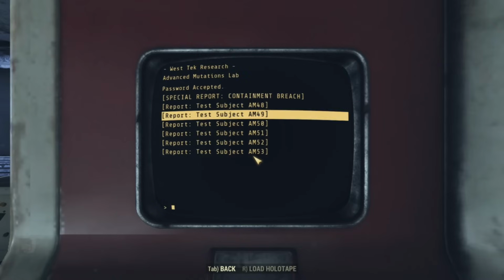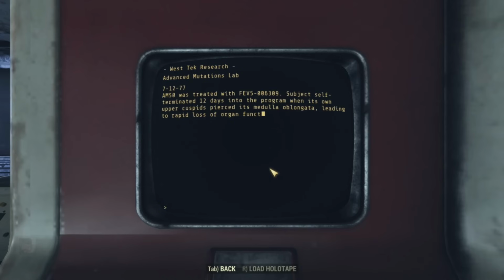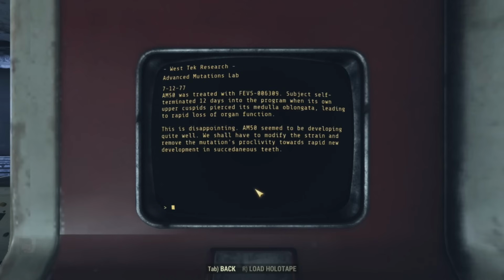In the next one, subject AM50, July 12th, 2077. AM50 was treated with FEVS 006309. Subject self-terminated 12 days into the program when its own upper cuspids pierced its medulla oblongata, leading to rapid loss of organ function.